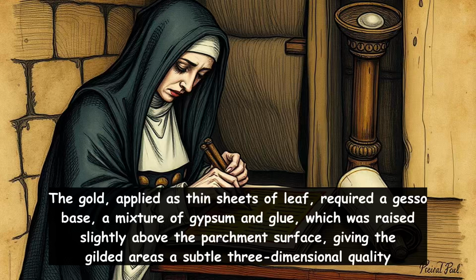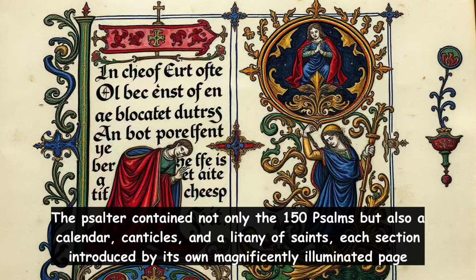Gold, applied as thin sheets of leaf, required a gesso base, a mixture of gypsum and glue which was raised slightly above the parchment surface, giving the gilded areas a subtle three-dimensional quality. The Psalter contained not only the 150 psalms, but also a calendar, canticles, and a litany of saints, each section introduced by its own magnificently illuminated page.